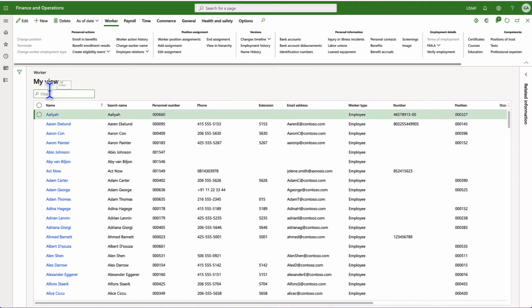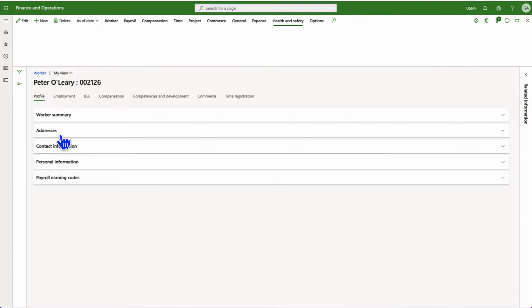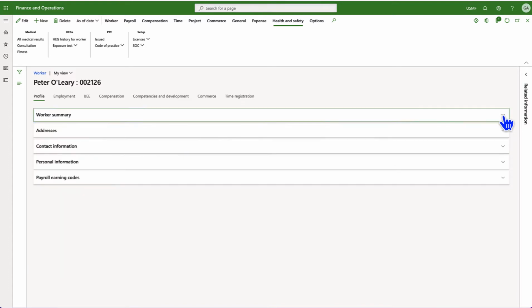To get Peter's information, we would type Peter here. You can see that there are 4 Peters in the list, and we click on Peter O'Leary. These tabs can be opened up one at a time or all of them as you wish. So we have worker summary, we have the address information, contact information, and so forth. On the right here, we have employment, compensation, competencies, and so forth.